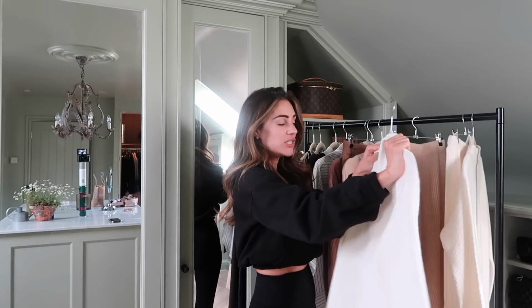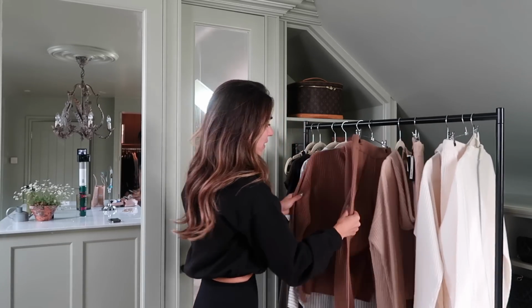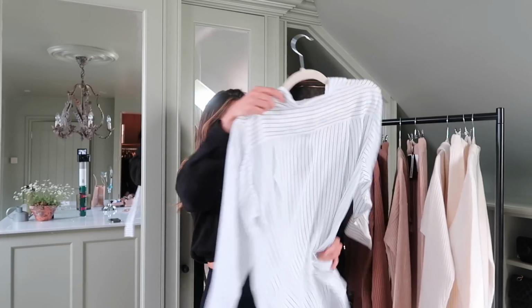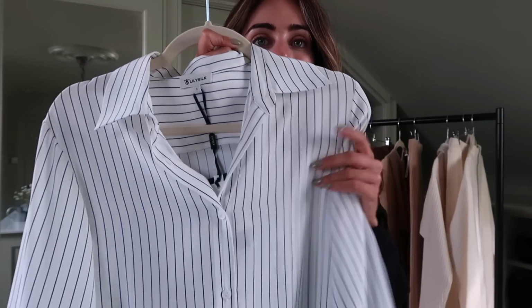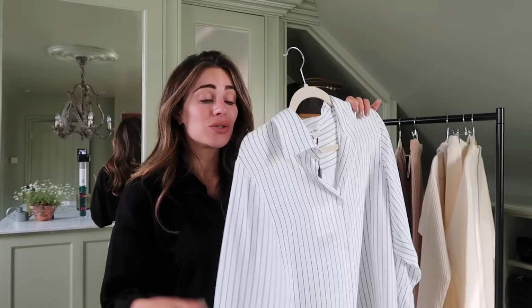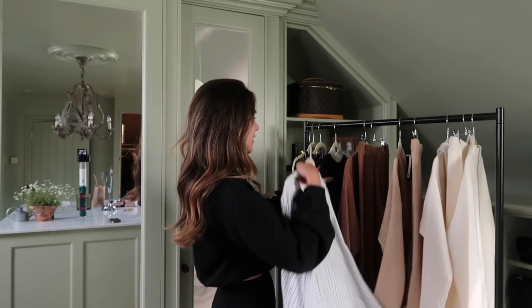So I've got the ivory hoodie. I've also got this butterscotch colour, which is absolutely stunning, and then this more tan colour, which your girl loves tan. I've also got a stunning pinstripe shirt, which I think will look so lovely over some of my more nautical style bikinis, and also with navy blue linen shorts or trousers, just to give it that masculine edge while still wearing something that's going to keep you nice and cool and look really lovely and elegant.